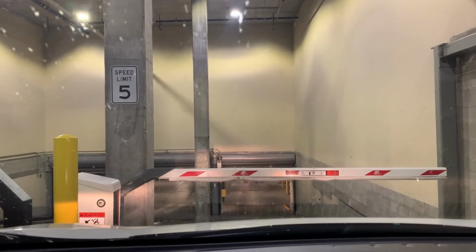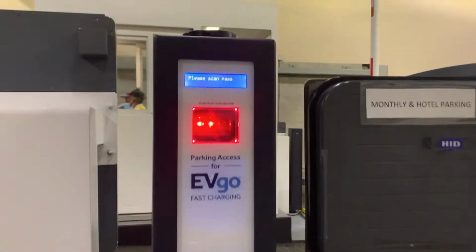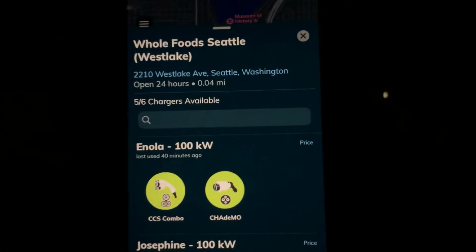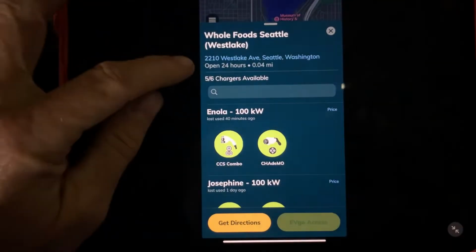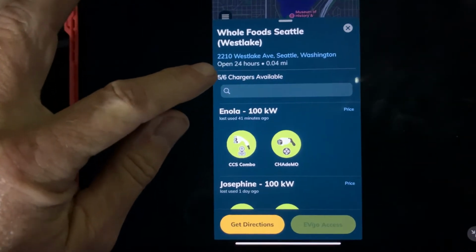Oh, EVgo parking pass. Please scan pass. Okay. This is great. So EVgo. Okay, there's the EVgo thing, and there is where the chargers are, down there somewhere. And here is the app. I see nowhere on here where it shows me how to open that gate.